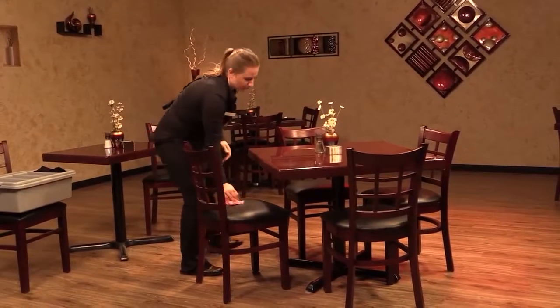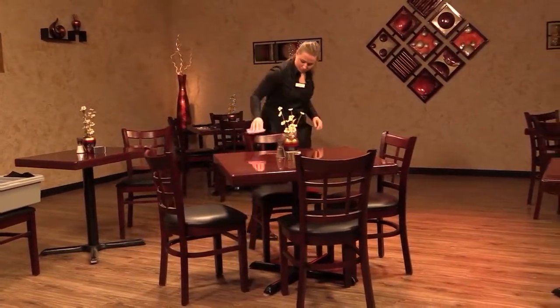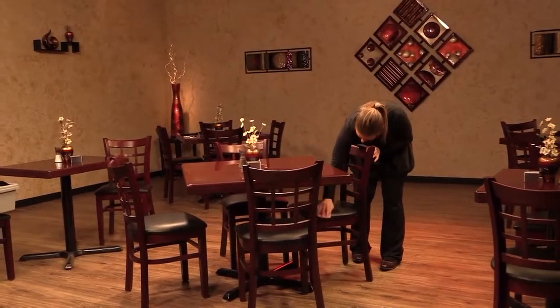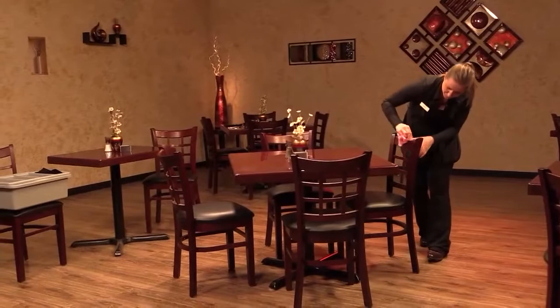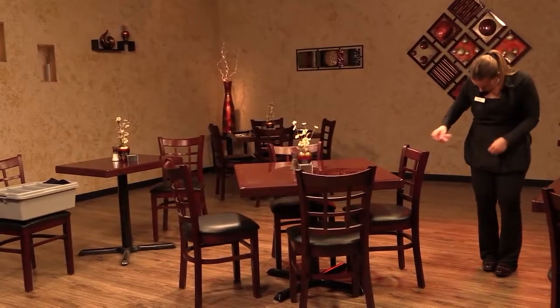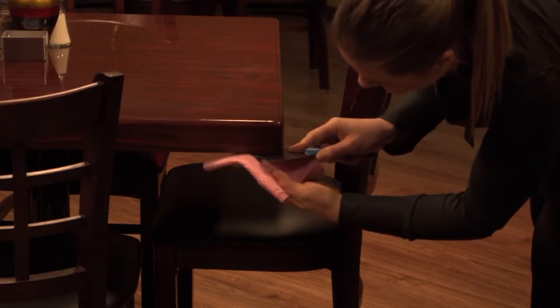Are tables and chairs free of dust, crumbs, and stains? Never assume someone else will be cleaning these areas. If you notice a mess, take care of it. Make sure the table and chairs are clean and dry before guests are seated. Before your shift begins, check for candy and gum that might have been smashed on or under the seats or table. These should be removed with a scraper, not knives or other flatware.